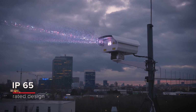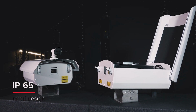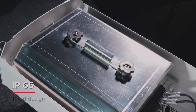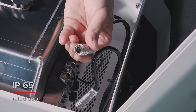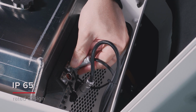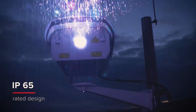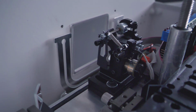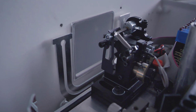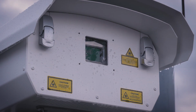Discreet look and robust IP65 design, tested and approved by an independent testing lab. We increased impermeability with high-quality seals, IP65 rated connectors, and possibly the best IP rated cooling fans on the market. Smooth front panel with sunk aperture glass and an internal heating element around aperture prevents the snow and ice from getting stuck at the output window and eliminates the inside dew.